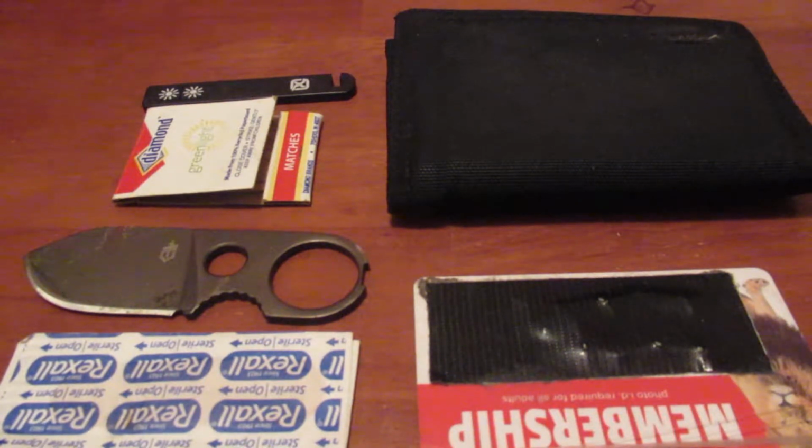I know it's popular to have the Altoids tin survival kit, but that is just very bulky. There's many other options. There's specific survival kit wallets, but this is what I've come up with that's minimal, that doesn't hurt my pocket, it's not too bulky, and it works for me.